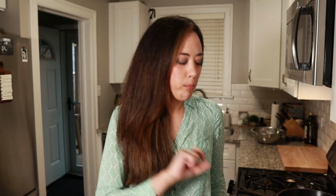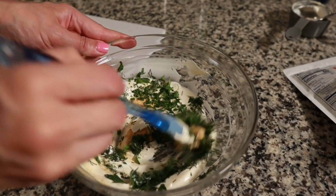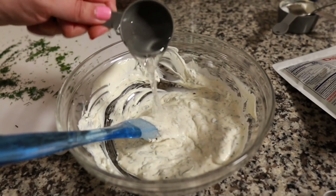So you're gonna be needing parsley, dill, garlic powder, salt, pepper, sour cream, mayo. I also added in about 1/8 cup of water, which is also known as 2 tablespoons, to thin it out. Here it is. I'm gonna stick it in the refrigerator and we're gonna get on to cooking the salmon.